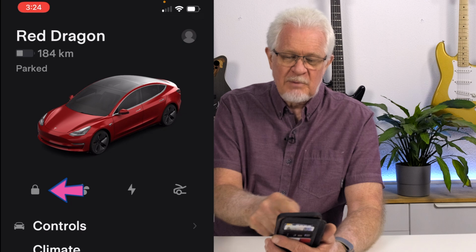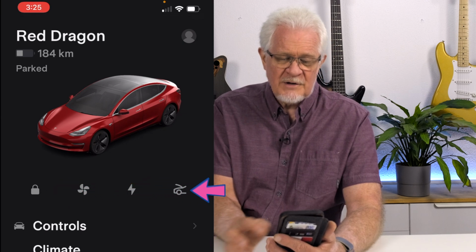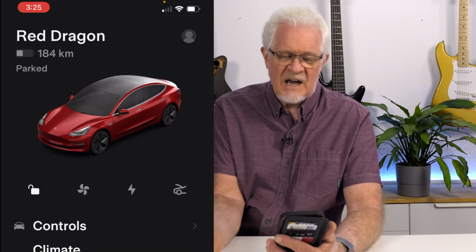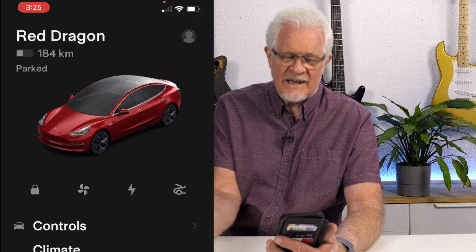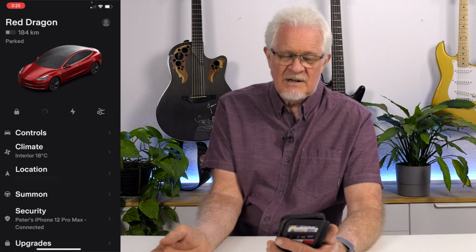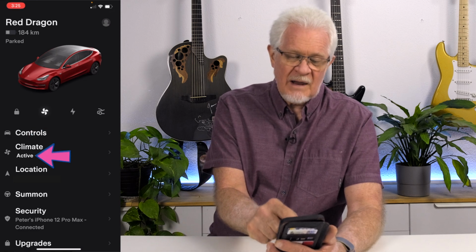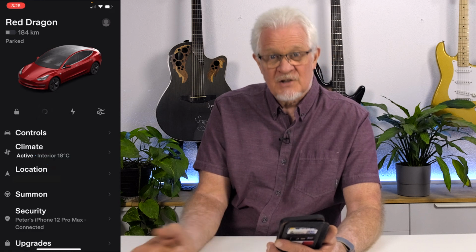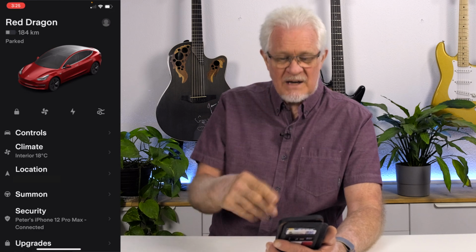So first of all, below the graphic of the car, there are 4 objects below it. Lock or unlock. If I tap there, I've just unlocked the car. If I tap it again, I've locked it. I can tap on climate and it will jump to the climate section, but it will turn it on. And now climate says active. Well, I'm going to turn that off just for now. Charging, we're going to leave that for now because I'm going to come to it in a minute. But I will say it does not appear in the list. You remember charging was one of the objects.